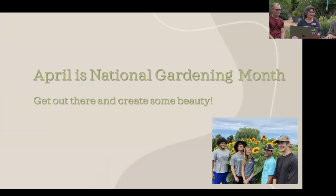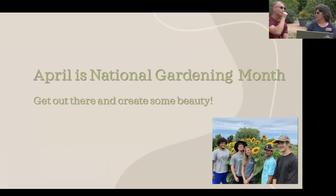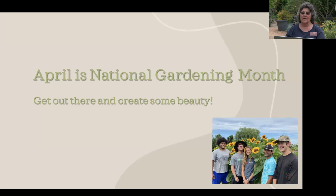Lower right-hand side is a group of our past interns. Those are from 2021 or 22? 21. I have to think. We did a bed of sunflowers because it was the year of the sunflowers, and they were out there weeding that day, and I told them all to go jump in front of the sunflowers, and it's been one of my absolute favorite pictures.